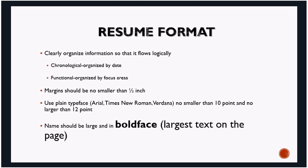You also can organize your resume by functional area. So if you really want to highlight that you have great customer service and great management experience, and also another key functional area like maybe computer skills, you can also organize your resume that way.